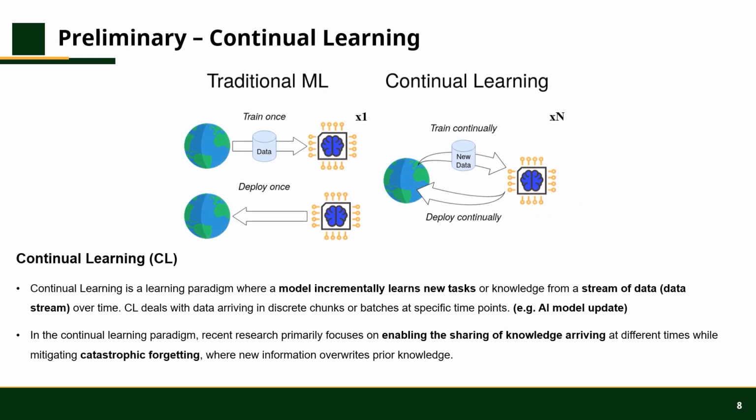Now, let's talk about continual learning and how it differs from traditional machine learning. In traditional ML, models are trained once on a fixed dataset and then deployed without further updates. However, in the continual learning paradigm, the model is trained incrementally as new data arrives, making it possible to adapt continuously to new tasks or knowledge over time.